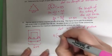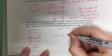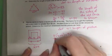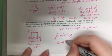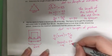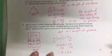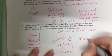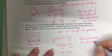So I have 4 groups of X plus 4, and that should equal the perimeter, which is 96. I'm going to solve this by dividing first. So divide both sides by 4. I'm left with X plus 4 equals 24, minus 4 from both sides, and I get X is 20. So the picture is 20 by 20.